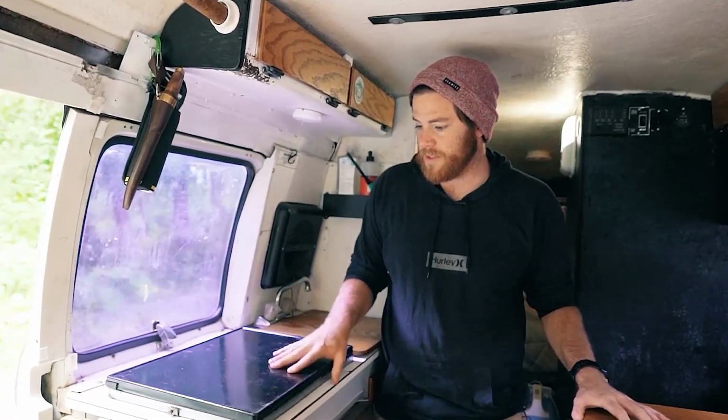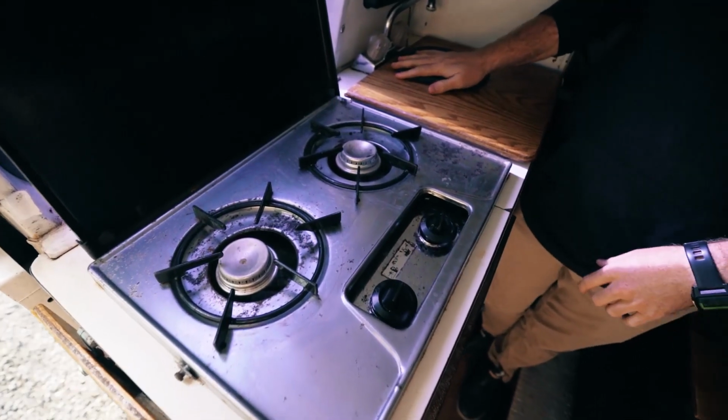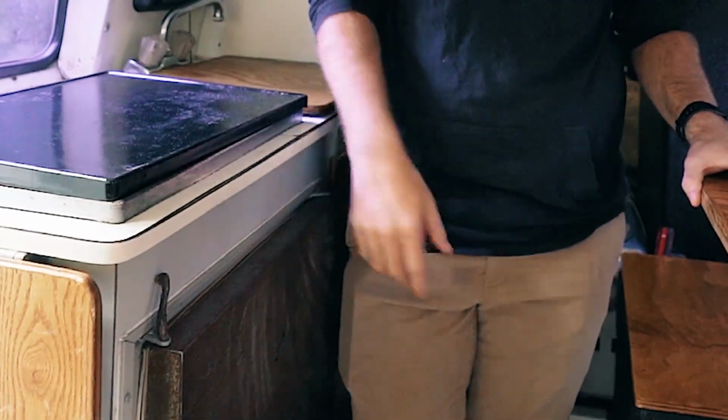So this is my stove. This is just a cover to keep it while I'm driving. And then underneath the stove is a propane fridge. It's got this cool stainless steel rustic look. It shows the age of the van.